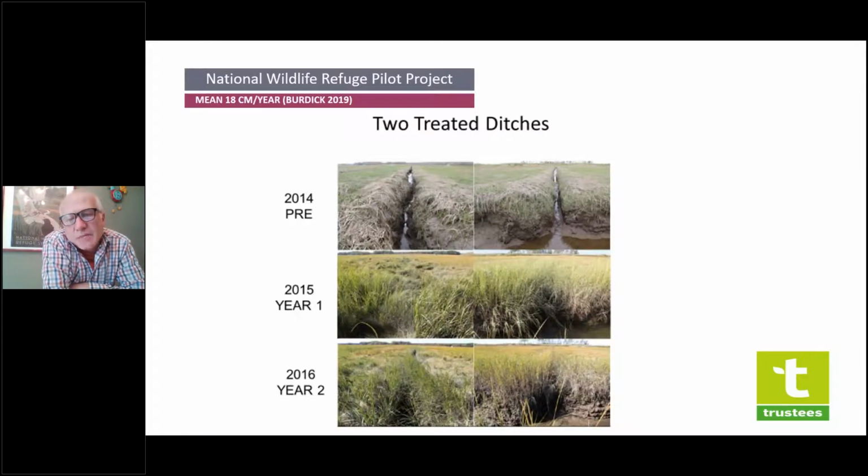And this is pictures from the nearby pilot project that was done on the Parker River National Wildlife Refuge. And what it's showing is just simply 2 years of treatment doing this ditch remediation. And you can see about 18 centimeters of ditch building was done on an annual basis. So this can happen fairly quickly.